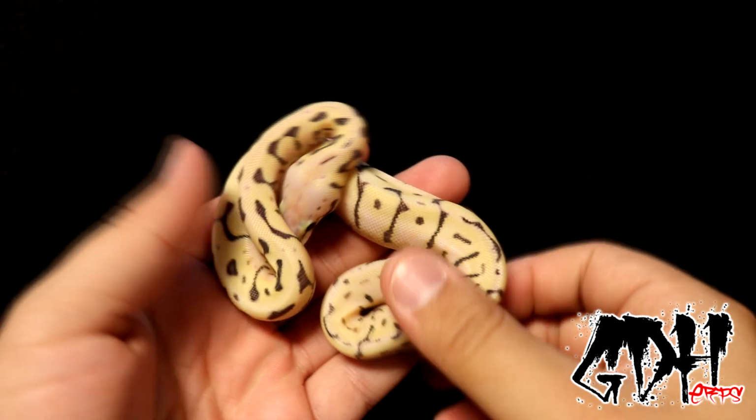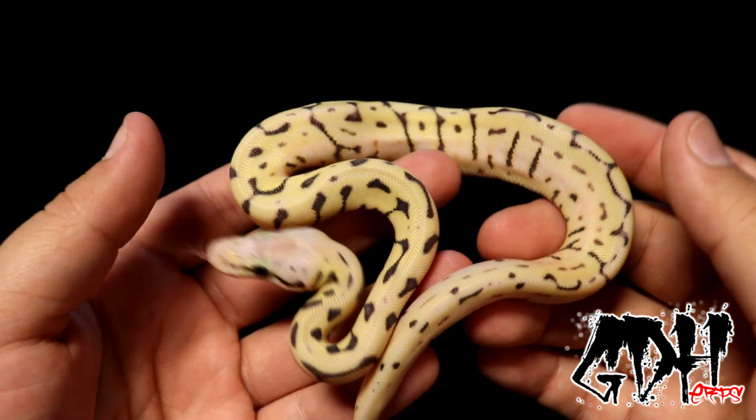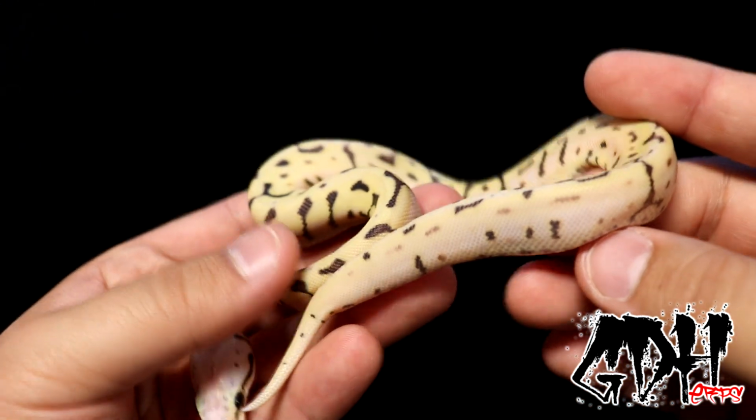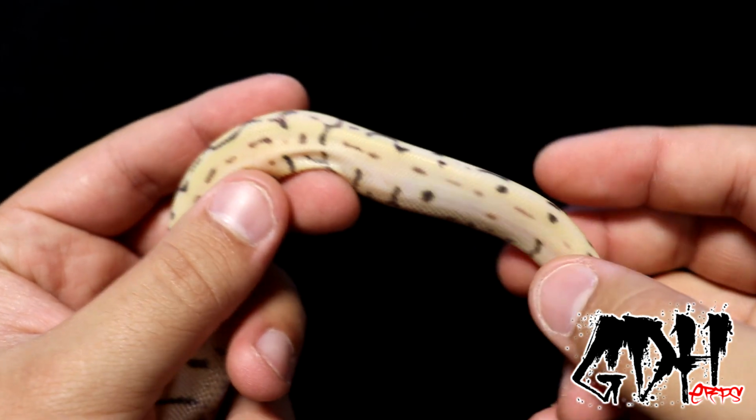So alright, let's get on to the last two that we have in the clutch, which are just absolutely amazing, but I'm not too sure if they both contain yellow belly or not. One of them I'm feeling confident does, and the other one I'm not too sure. Alright, this next snake we have here is a female killer belly. Awesome looking female here. Look how busy that back end is. Almost looks leopard down here.